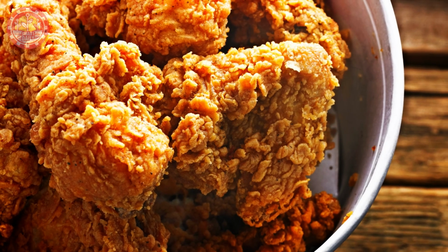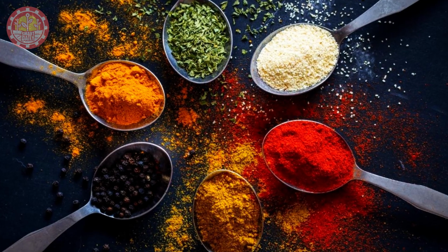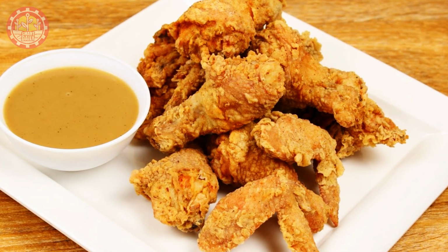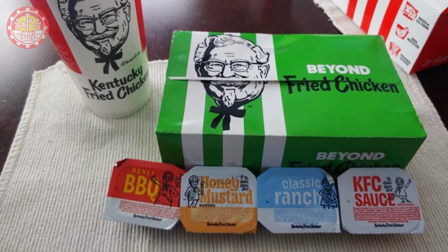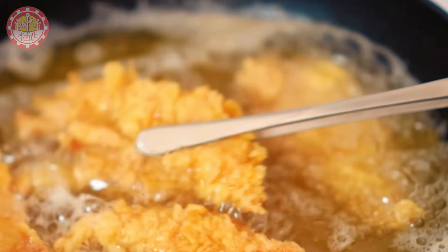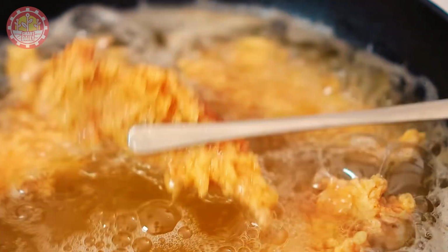Flavor. Is it worth the hype? What sets it apart? Secret 11 herb and spice blend for signature taste. Savory umami depth with a hint of spice. Pairs perfectly with sauces like Zinger, honey mustard, and buffalo. KFC's tenders are packed with flavor. Even without sauce, they deliver that classic KFC taste that fans love.